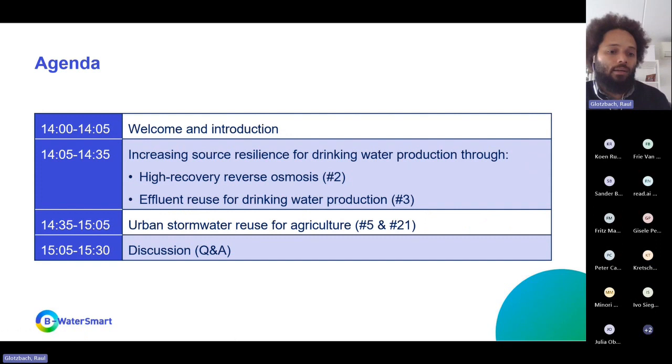Just really quickly, the agenda for today. So we'll have briefly an introduction to provide a bit of context. Then we'll have a presentation from the Watergroep and Aquafin on increasing source resilience for drinking water production. This will be followed by a presentation from Proefstation and Vito on urban stormwater reuse for agriculture. And then at the end of the training action, we have a bit of time for questions and a discussion.